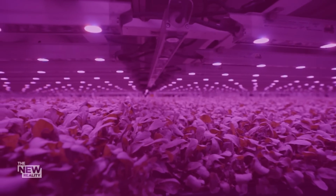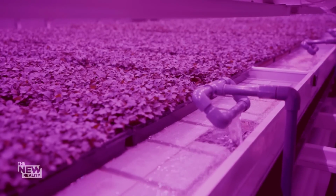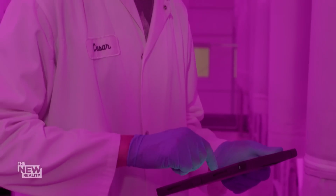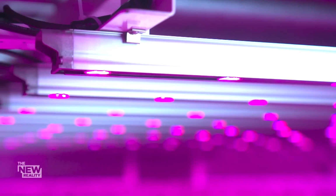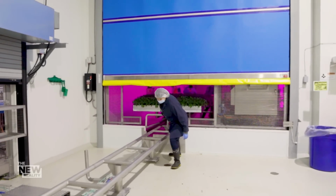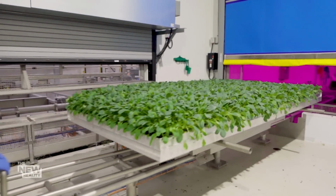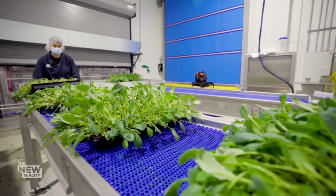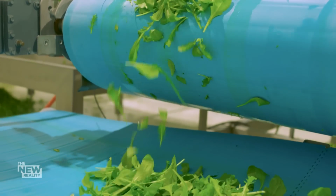LED lights replace the sun, and the plants receive nutrients through water rather than soil. Every aspect of this environment is controlled, from the hue of the lights to the amount of carbon dioxide in the air. The result is astounding: higher crop yields that require less space and 95% less water. And there's no need for pesticides.